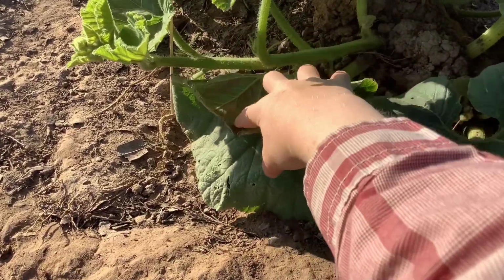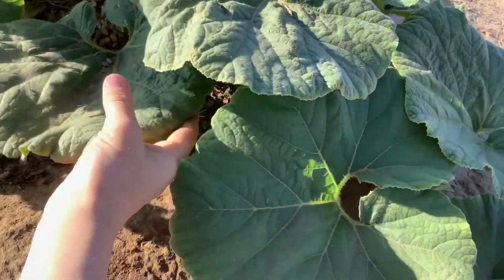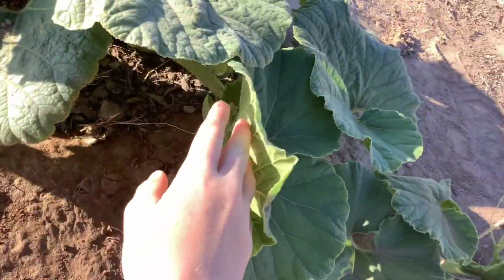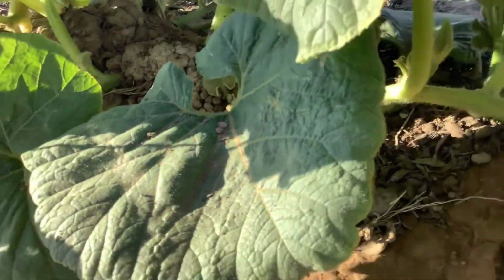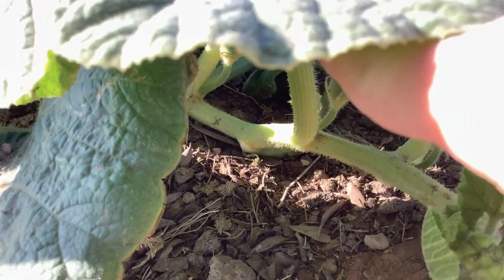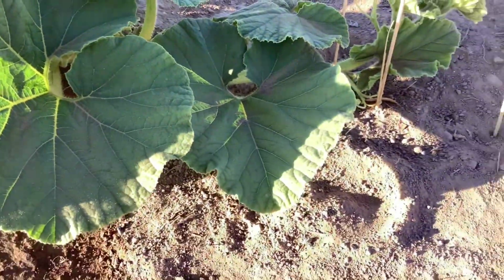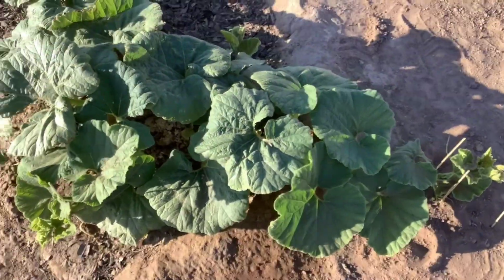As you can see here, secondary. And then we have, pretty sure we have another one down along here somewhere. There's that one, and then there's a few others on the other side. See that secondary, and then there's another one right there, and then there should be another one there. I don't know, can't really see. But anyway, that's that for this plant here.